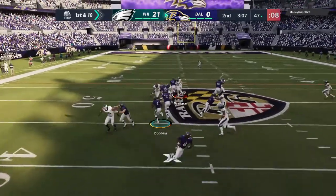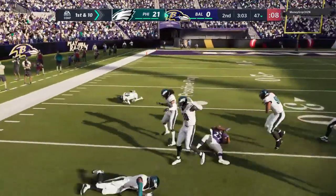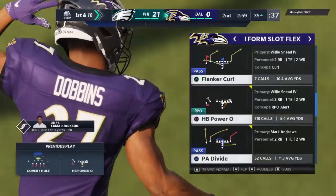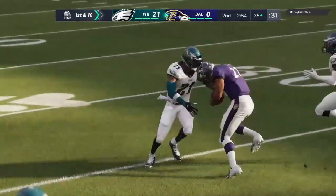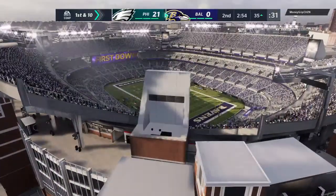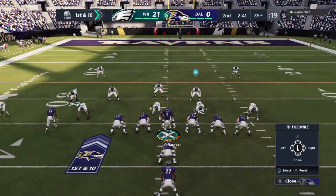On 1st and 10, it's Dobbins. And he's got this down to the 35. Another big hitter there. This one good for 18. Well, I can certainly tell my age, partner, because when I was a kid, running backs like J.K. Dobbins with over 2,000 yards in their final season in college went early in the draft. Instead, he somehow lasted until the second round.